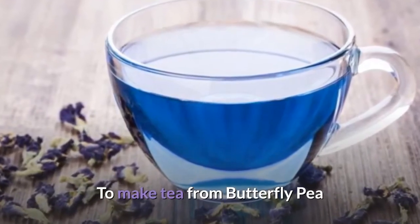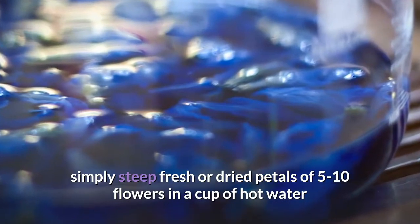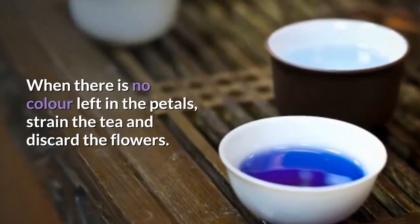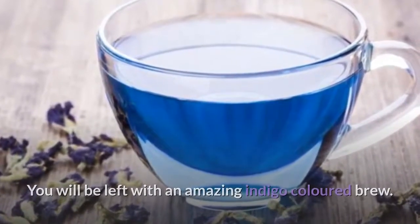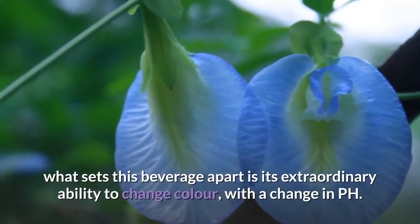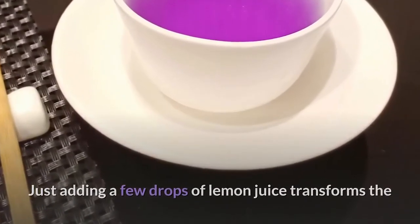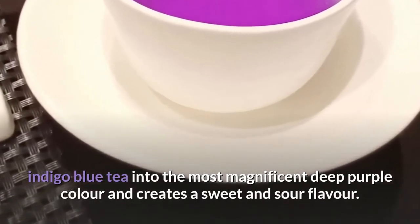To make tea from butterfly pea, simply steep fresh or dried petals of 5 to 10 flowers in a cup of hot water, then let them brew for 15 minutes. When there's no color left in the petals, strain the tea and discard the flowers. You will be left with an amazing indigo colored brew. Apart from its mesmerizing color, what sets this beverage apart is its extraordinary ability to change color with a changing pH. Just adding a few drops of lemon juice transforms the indigo blue tea into the most magnificent deep blue color and creates a sweet and sour flavor.